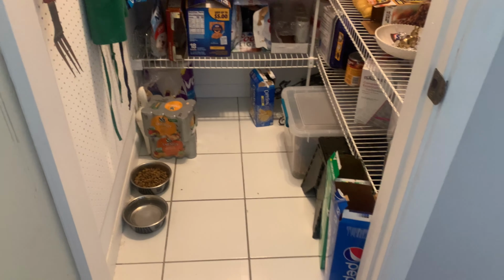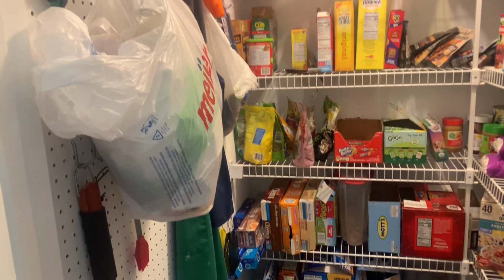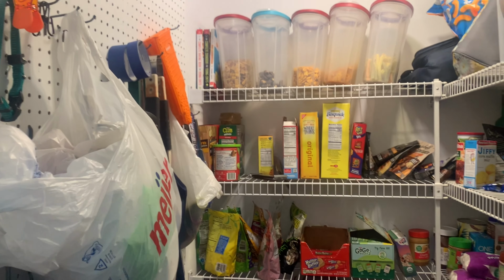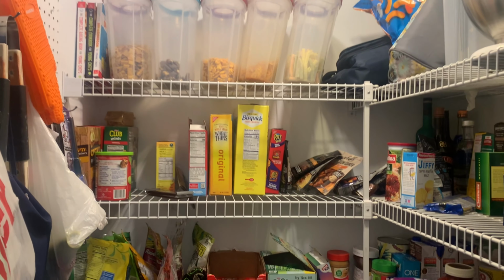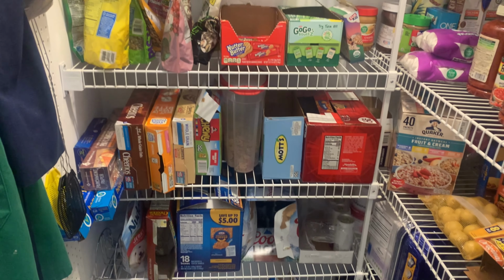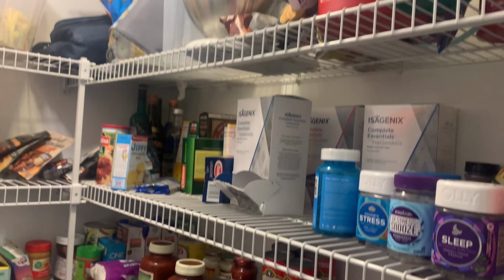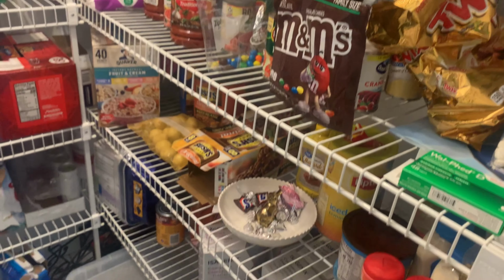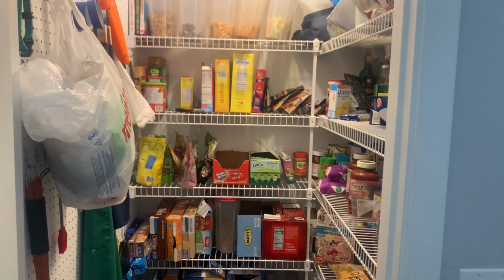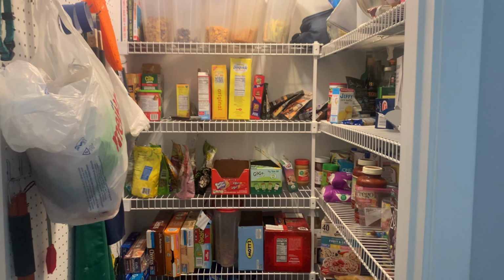All right, here is a better angle of the pantry. We keep our dog food on the floor, like I said. We have a wall of like this pegboard stuff, and why we have a dog collar hanging on the wall, I'm not really sure. But yeah, just everything is kind of haphazard, thrown in there. It doesn't look good. Vitamins, mixers. It's just really not visually pleasing, and I think we all kind of eat with our eyes, and we just feel more calm and organized in a space when it is tidy.